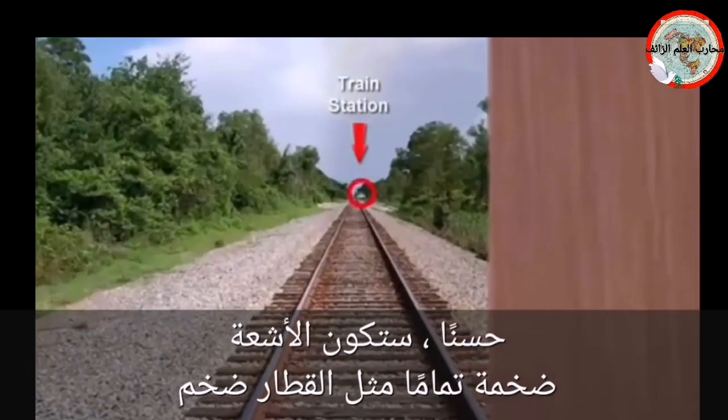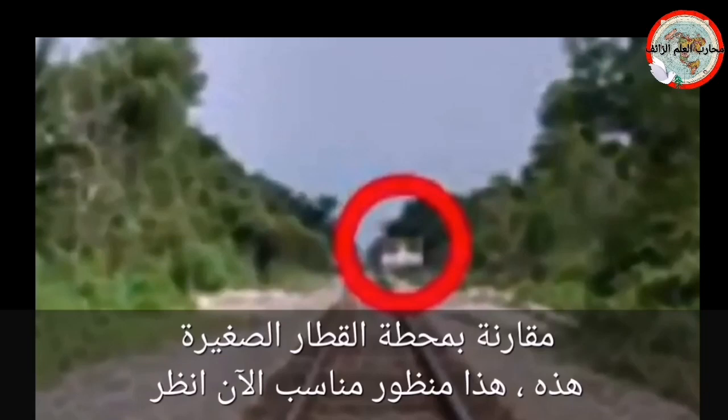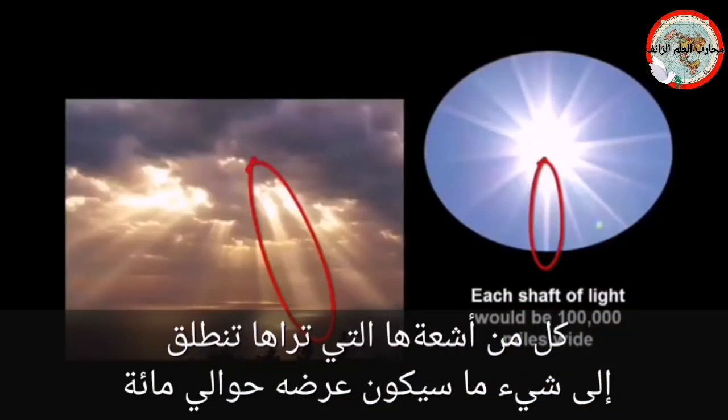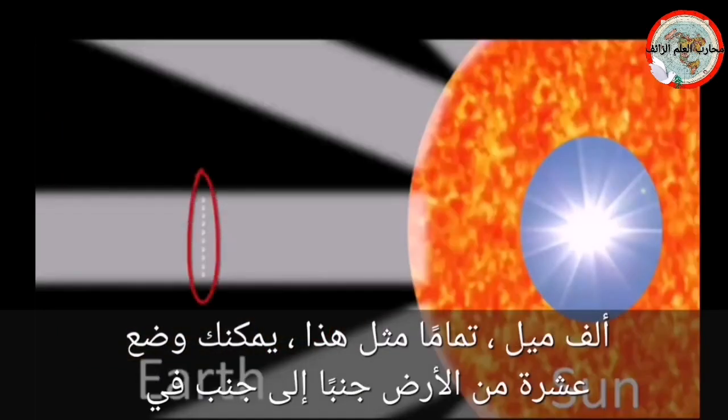Okay, the rays would be massive, just like the train is massive compared to that little train station. Right, that's proper perspective. Now look at these shafts of light coming from the sun, the rays. The sun on the right here, each of its rays that you see coming off the sun would be about 100,000 miles wide, just like this. You could fit 10 Earths side by side in that ray.